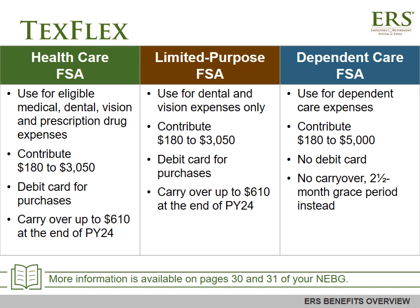You can contribute a minimum of $180 up to $3,050 annually. Even though your contribution is deducted monthly, the entire amount you designate to set aside for the year is available upfront if needed. There are a few different ways to apply your FSA funds to your expenses.